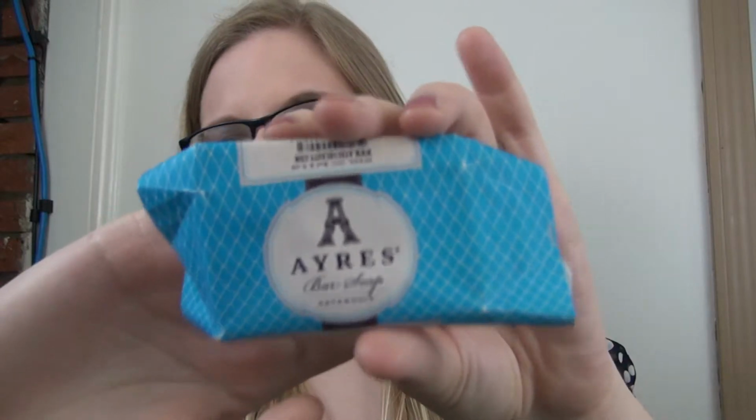The next thing is the Aries Bar Soap in Patagonia. I got this in my Birchbox, and I believe I've talked about this before. It was just a little bar soap, which I'm not a huge fan of bar soaps. I don't hate them, but they're not my favorite. So if I'm going to use a bar soap, it has to be amazing, if that makes sense. I'm not totally against them, but they have to be pretty darn good. And this smelled awesome. It definitely smelled amazing. I would definitely use it for its smell.